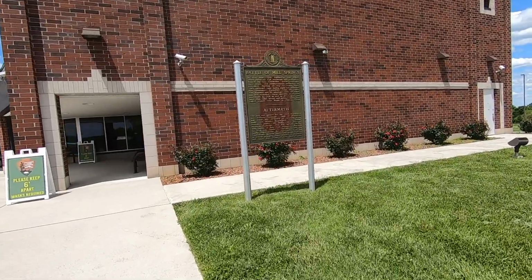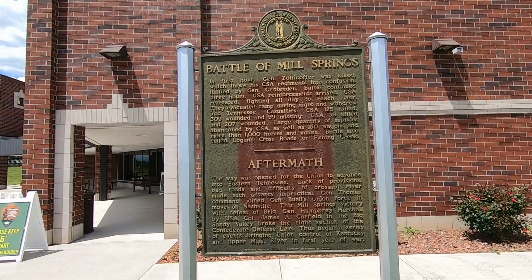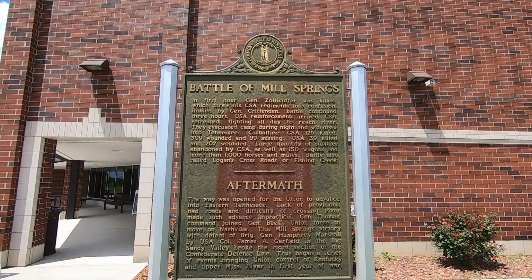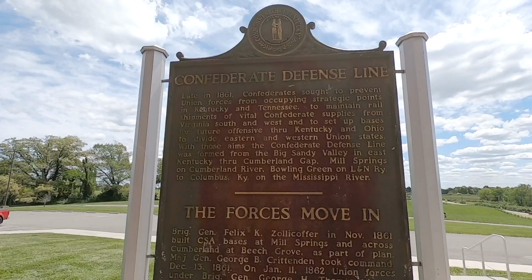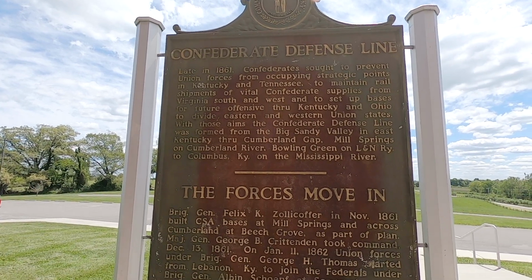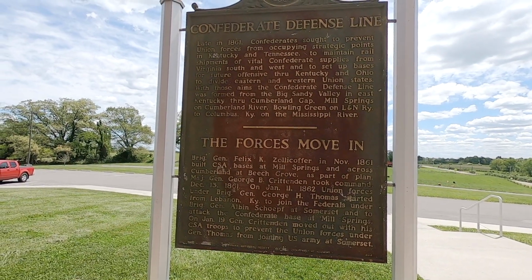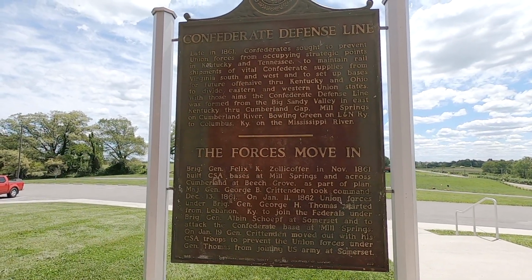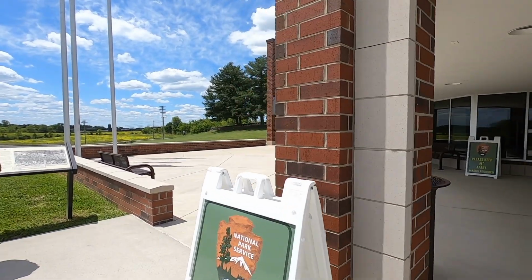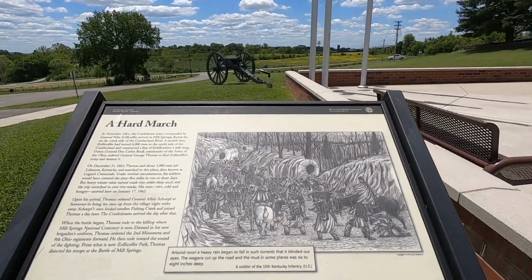Here's the Kentucky historical marker to the battle. In the first hour, the Confederate commander, General Felix Zollicoffer, was killed, which threw everybody into confusion. They were relatively inexperienced troops in those days. And on the reverse side, there's an overall explanation of the campaign, and the reason for the fight, the reason that the battle was here. General Zollicoffer's early activities. And over here we have an illustration of the Hard March.